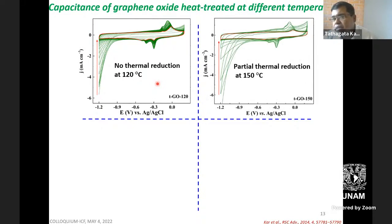What happens if we slightly increase the temperature to 150 degrees maybe? Yes, partial reduction we can observe. The number of cycles here is more and the number of cycles here is less. This is because the electrode is taking fewer cycles to get reduced, because the material has already been reduced thermally at 150 degrees centigrade.